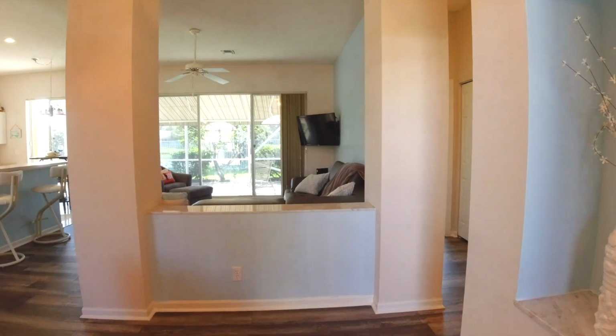Let's go ahead and check it out so that you can check out the beautiful wood flooring throughout, the nice formal areas, as well as your family room and living areas. So come join me, let's check this property out.